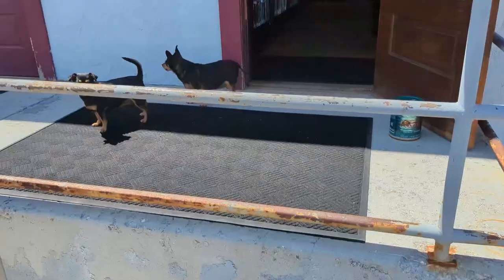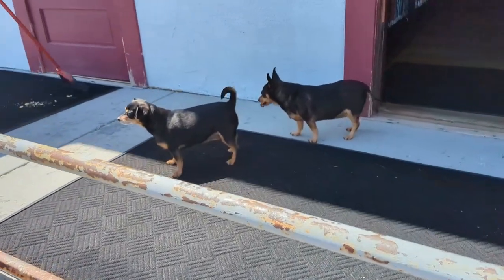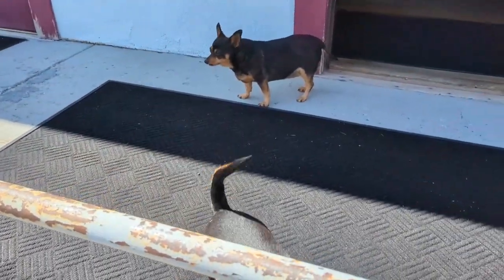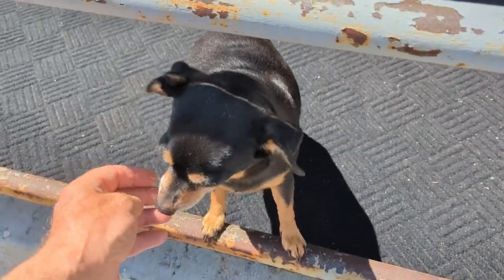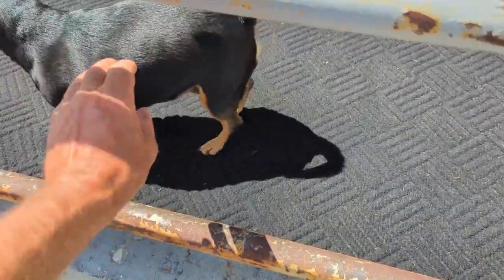You want to take a look? Yeah, I do. Well, here's the welcoming committee here in Manhattan. Got Sassy and we got Whizzer. And they're just so friendly. Hey, little buddies. No, I don't have any cat food for you.